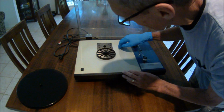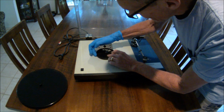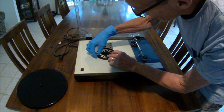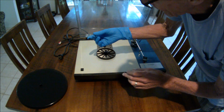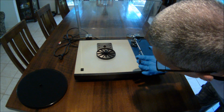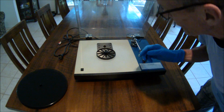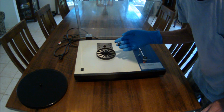Alright, so I've found the belt, or what's left of it, and it has really returned to its organic state. But it doesn't seem to have run down under this disc at all, and I do see that the belts are available online for about $20.